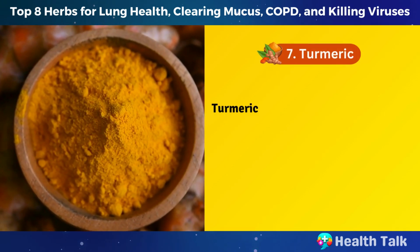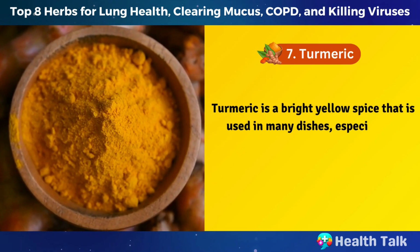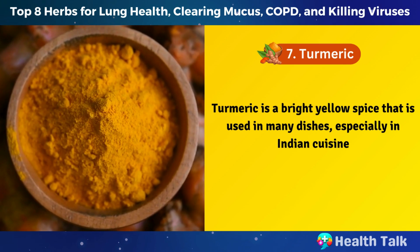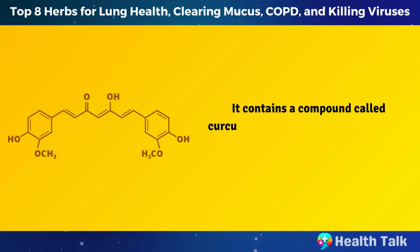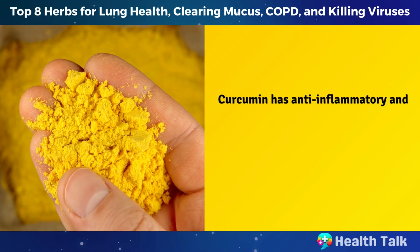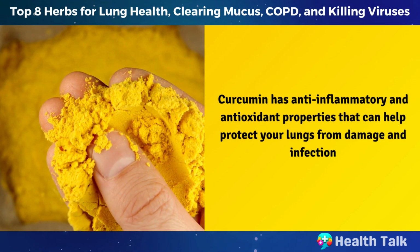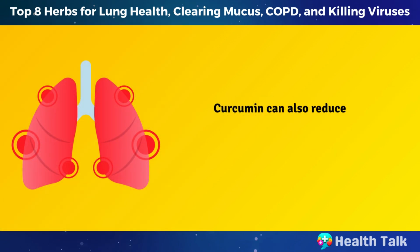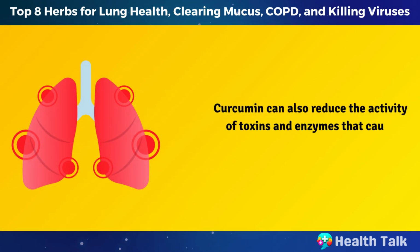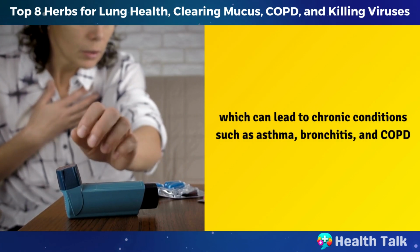Number 7. Turmeric. Turmeric is a bright yellow spice that is used in many dishes, especially in Indian cuisine. It contains a compound called curcumin, which is the main ingredient that gives turmeric its health benefits. Curcumin has anti-inflammatory and antioxidant properties that can help protect your lungs from damage and infection. Curcumin can also reduce the activity of toxins and enzymes that cause inflammation in your lungs, which can lead to chronic conditions such as asthma, bronchitis, and COPD.